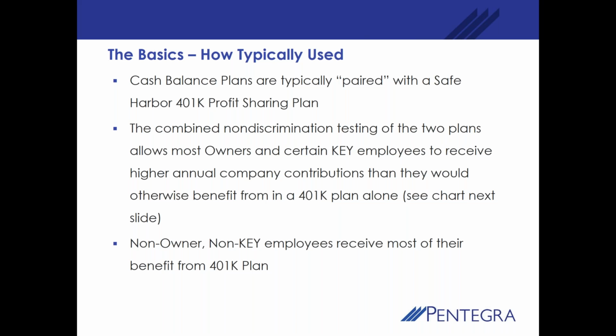And here what we're saying is non-owner, non-key employees receive most of their benefits from the 401k plan. That's because in the non-discrimination testing dynamic, we're able to more easily pass our testing by giving non-highly compensated employees more benefit in the profit sharing plan and less benefit in the cash balance plan. Whereas for our owners, our key people, the people that we want to benefit the most, we're able to design the cash balance plan so that it requires us to give them more contribution than they would otherwise receive in the profit sharing plan.